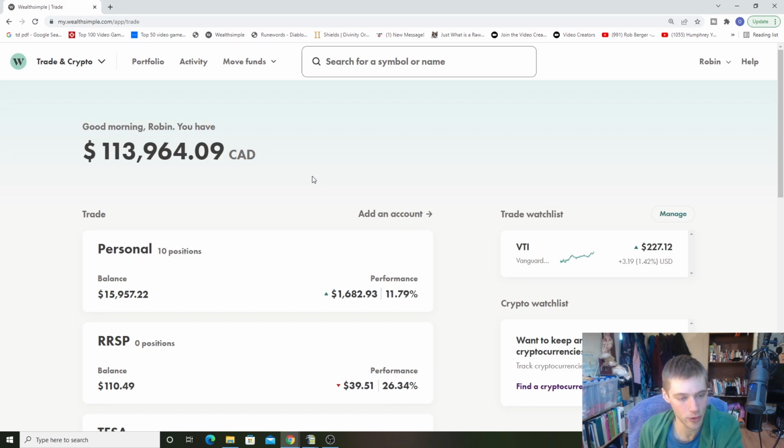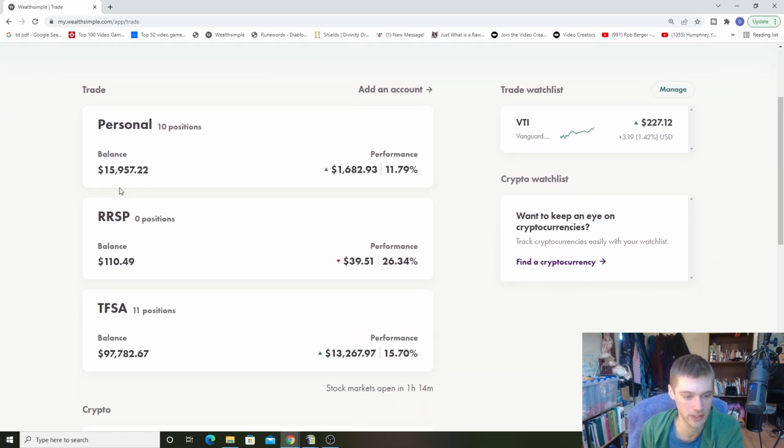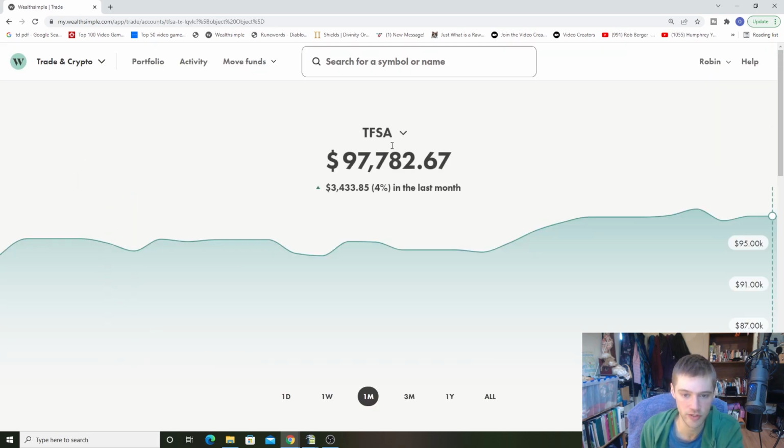So our portfolio is $113,964, so just under 114. Once again, we've seen a pretty steady increase. We have a personal account, which is our secondary account, and our TFSA is our main account. Let's go over the TFSA first.